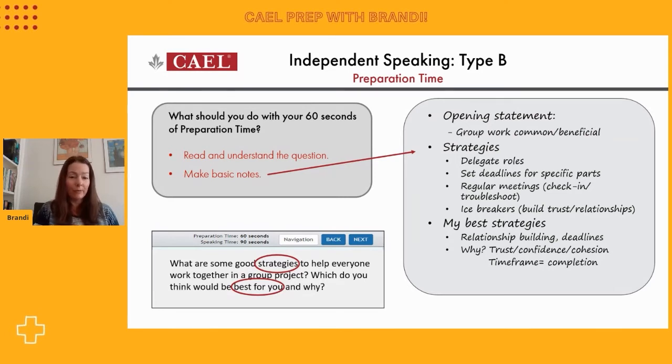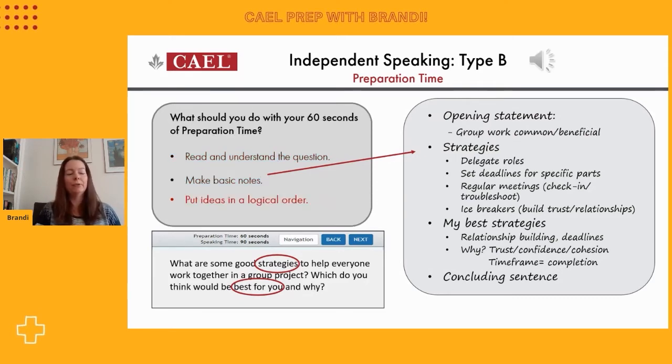So I think we're almost ready to listen to this response. In your real test, remember you've got 60 seconds, so hopefully you've got enough time to write down the basic ideas here that you plan to talk about. I'm hoping as well that you've got a little bit of time to put the ideas in a logical order.